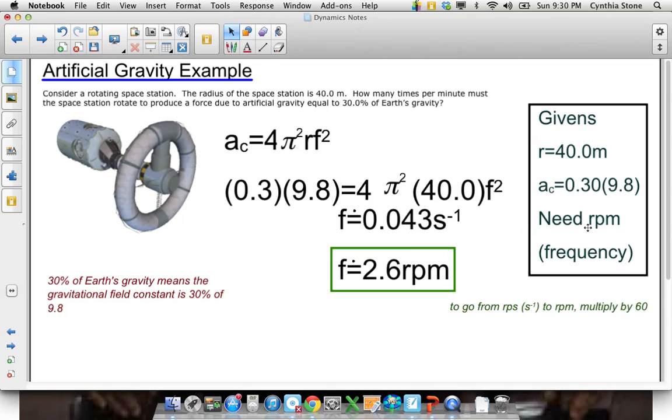We're looking for RPM. RPMs are frequency. So when you solve for RPM normally, you're solving for rotations per second. That would be hertz, right? So you can see I go through the calculation here, trying to solve for f. And to go from rotations per second to RPM, just take your answer and multiply it by 60. If you do 0.043 in a second, you do that times 60 in a minute, right? And that's how you come up with the answer. And I think that's a reasonable number. I don't know too much about space travel, but 2.5 rotations in a minute seems like a reasonable number. Okay, so that's just an example you could see on an assignment, or to be honest, probably not on a test. It's not important enough, but you might see it on your assignment, something to do with artificial gravity.